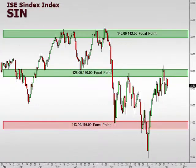Next, I want to take a look at the ISE Sindex, which is symbol SIN. This is an index of all the casino, tobacco, and distiller companies as well. There's been a very nice, clean, solid reversal on the upside for the Sindex. Really at this juncture, what we're going to be watching is whether the Sindex consolidates down to even as low as the 120 level. But just like we were suggesting earlier, so long as the bulls contain all selling and it's really contained to nothing more than a one or two week pullback, so long as the bulls roll it up off of that, we could see another very bullish push in the Sindex in the upcoming weeks.